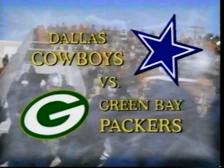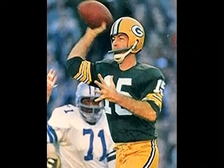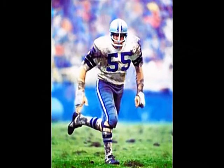Here are the Packers out of the huddle, up to the line of scrimmage. It's 3rd down and 16 yards to go. Starr takes the snap from center. Again, he goes back to throw. He gets the pass away, and it's batted down by Chuck Howley. Check that, by Leroy Jordan, the middle linebacker, at the Cowboys' 45-yard line.